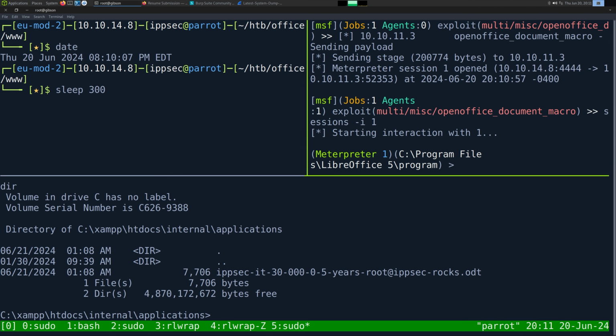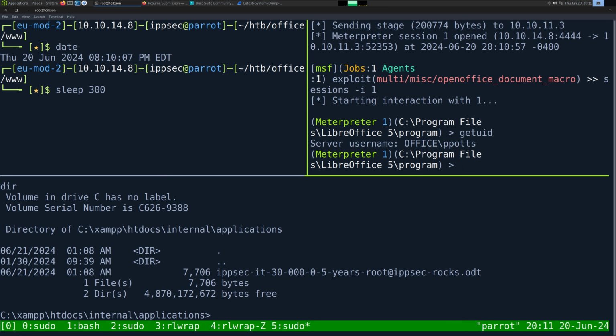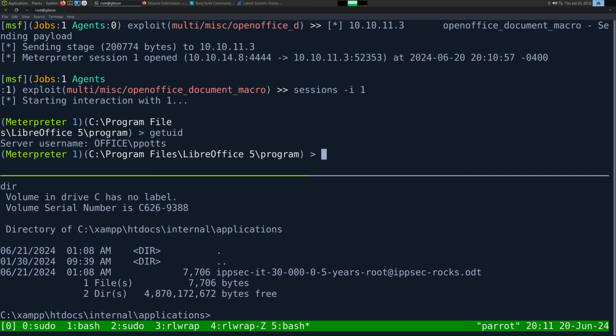We do sessions -i 1, getuid. We can see we're also the ppots user. So you don't have to use that one CVE. You could just manually change the macro setting or macro security level in LibreOffice and then send the document as well and get code execution as ppots that way.